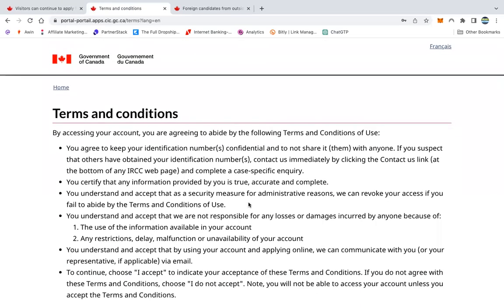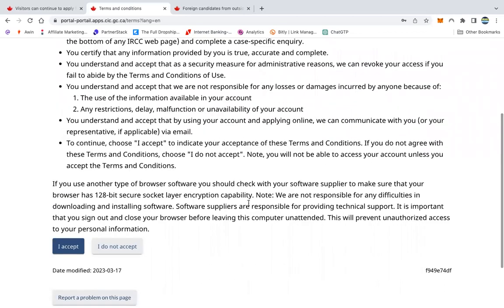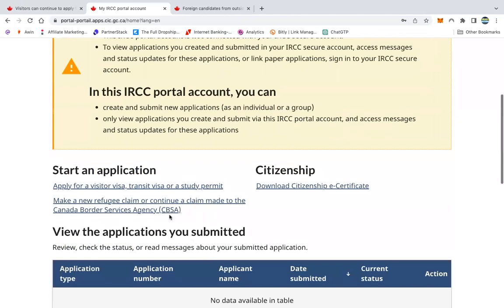So once you sign in to your account, also remember to create your account. Like I said, just follow the prompt. That one is easy. Then you're going to click I accept. And then once you are inside your portal, you can see here it says apply for a visitor visa, transit visa, or a study permit. So we're going to choose this to start the application.